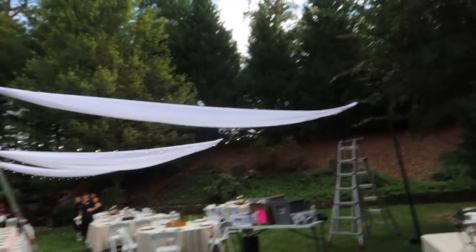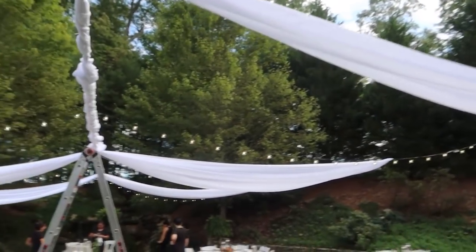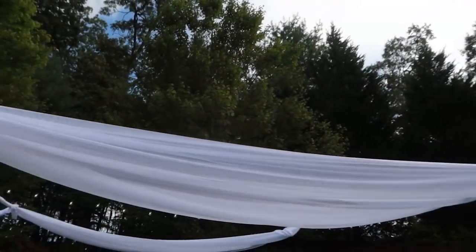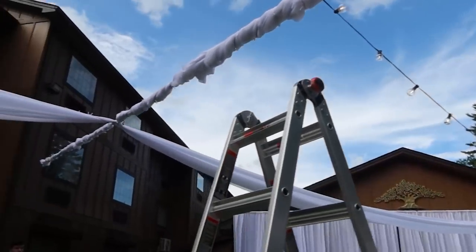Sometime later, we are finished. The setup is done. Looks good. We got six basically sheer drapes coming out on either side. We got twinkle lights in the sheer drapes that you'll see later on at night. Bistro lighting in between for lighting. This looks epic.